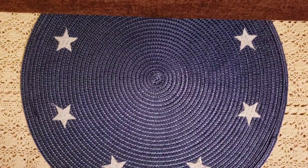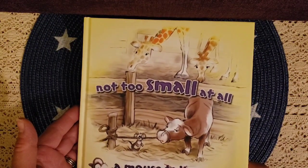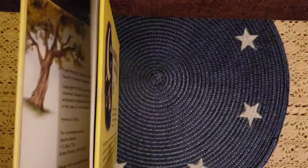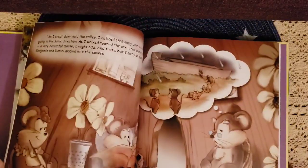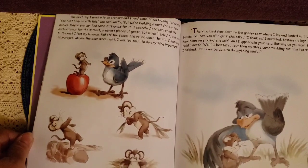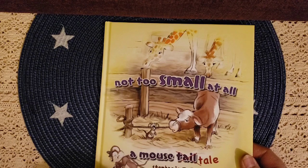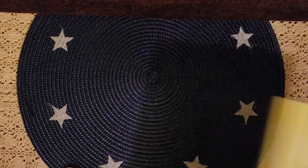The next three that I have are from Master Books. It's Not Too Small at All: A Mouse Tale. And I'm excited for him to read this because we're not too small. We can do lots of things no matter what size we are. We can do things and be helpful and do lots of great things. So it's just really cool. And it's just got some really cool pictures in here. I think he'll really like this. So this was a recommendation for first grade with their Bible curriculum, but I'm excited for him to read this because I just thought this would be a perfect book for him.